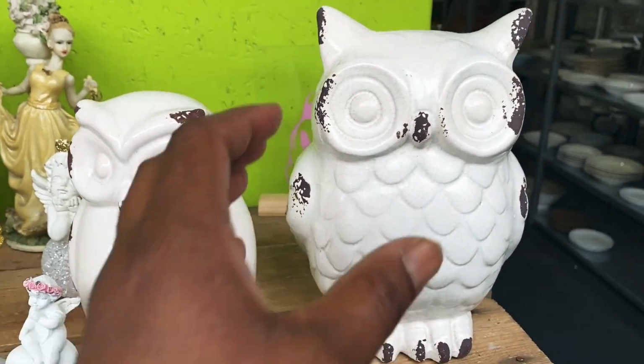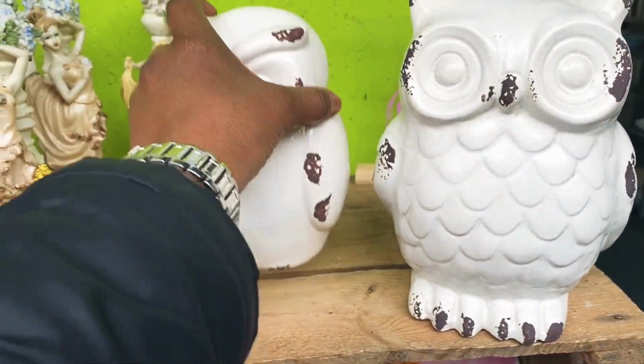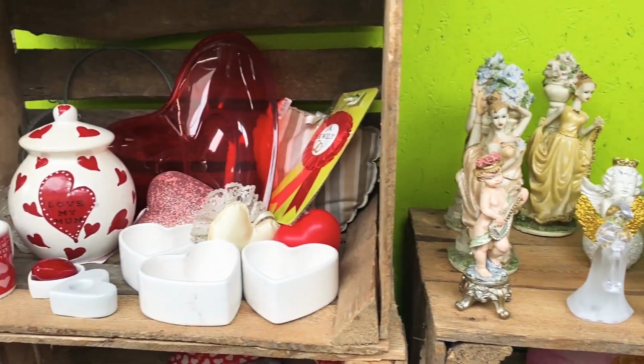I really love owls and I absolutely love these two, and this one in particular. I have one similar to this, except mine can hold a candle, and I thought that the prices on these were a bit too high because I paid only $2.50 for mine.